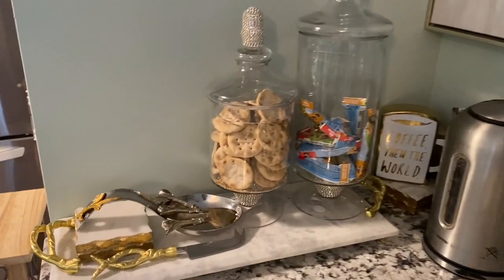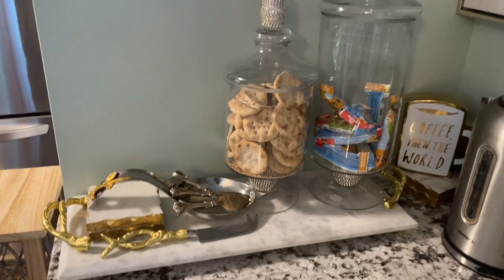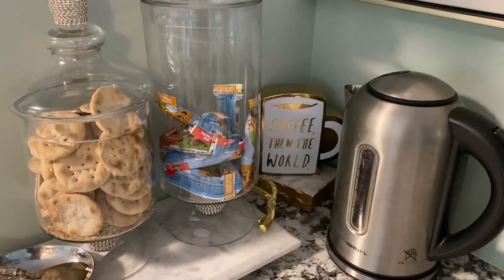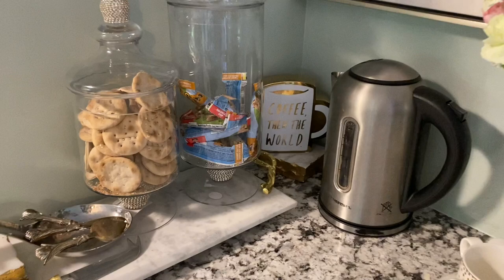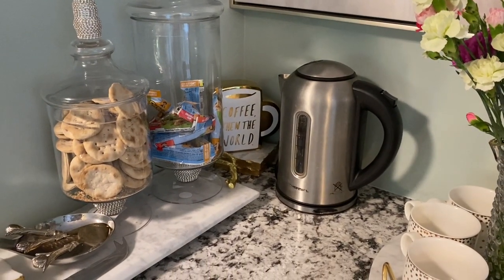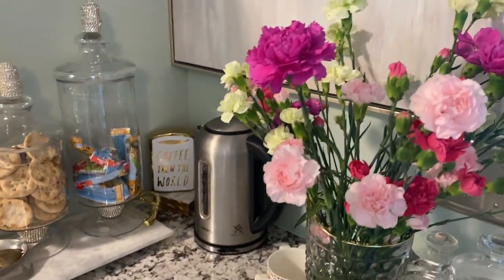Down here is my water crackers, my spoons. These are my little stuff, and this is my coffee area, my coffee, then the world cup, that is from Ross. And as you guys know, if you're new here, I only do instant coffee. If you're not new here, you should know by now. And this is my little station.